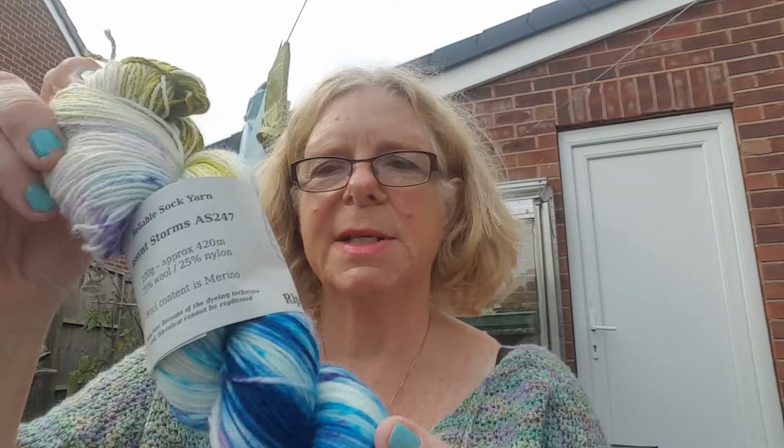And then the other thing that I bought in Stornoway. Oh, I also bought from Ripplescraft yarn some sock yarn, because you can't not buy sock yarn, especially when it's so yummy as this. Look at that. So this is 75% wool and 25% nylon, and the wool is merino.